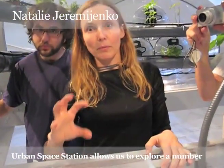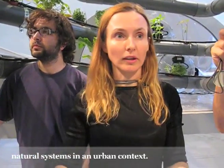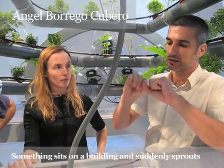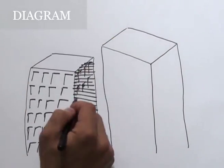Allows us to explore a number of new ideas towards reimagining our relationships to natural systems in an urban context. Something ticks on top of the building and suddenly sprouts some connections to its windows. Like, there is another way to look at architecture. You're hacking architecture. The urban space station is a parasite architecture.